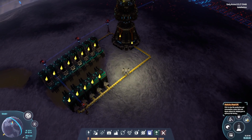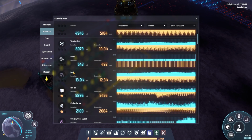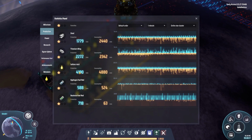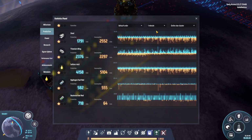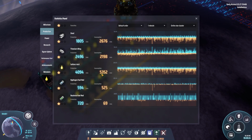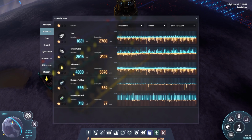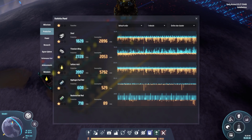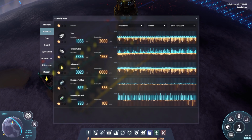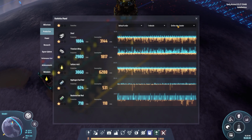If we take a look at the stats panel, we could take a look at the production of our sulfuric acid. And if we change this to 1 minute, let's take a look at how we are doing here. We're doing a little bit better here. A lot of this is flowing over to the titanium alloy. This is really interesting because this is set at an entire star cluster.